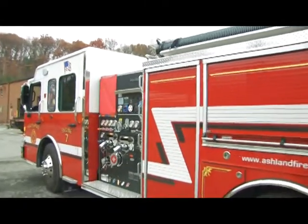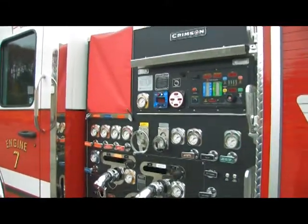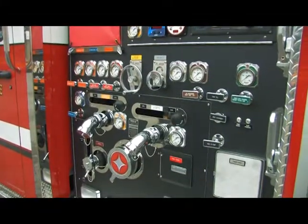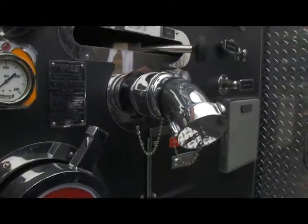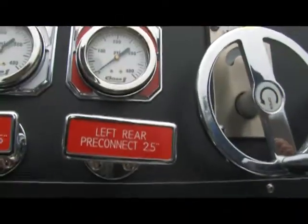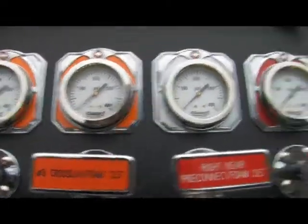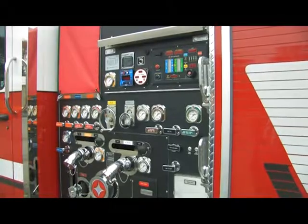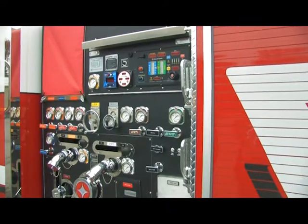So, how many training sessions, Chief, is it going to take you to figure out all these dials and contraptions here? Well, John, that's yet to be determined, because if we run into a situation where I'm doing this, something is going terribly wrong. But no, I'll participate in the training with the guys as we go along. The basics are there, but because of those requirements and advances in technology, the way we go about getting the water out is a little bit different. Certainly a lot more LED notices and valves and stuff than what we're used to with Engine 7.